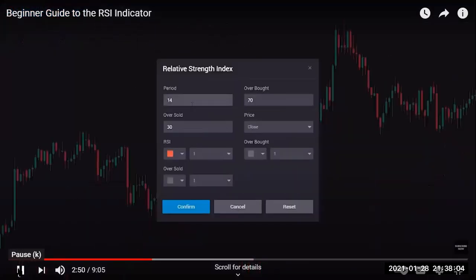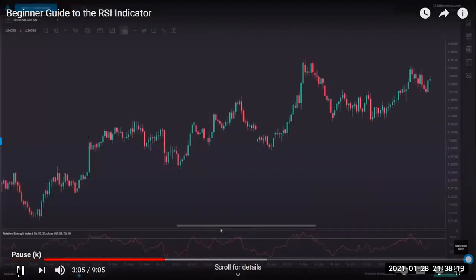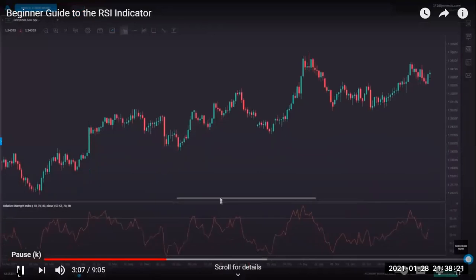Here we go. So it defaults to the textbook version, 14-day RSI. Me, I like a 10-day RSI because it's 2 weeks. So we can change the overbought, oversold areas. For now, let's stick with the textbook, 70 and 30%. Click on confirm, and the RSI gets plotted on our chart. Let's just stretch that up.